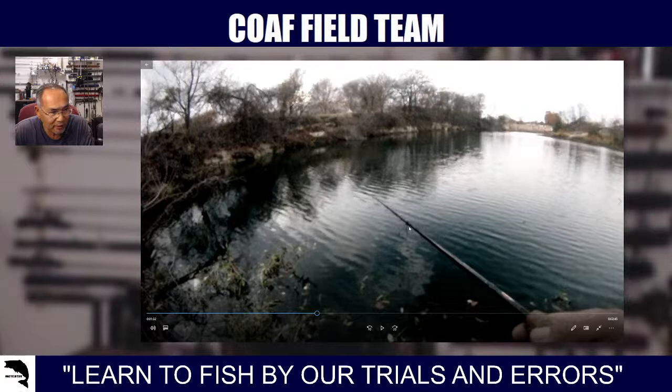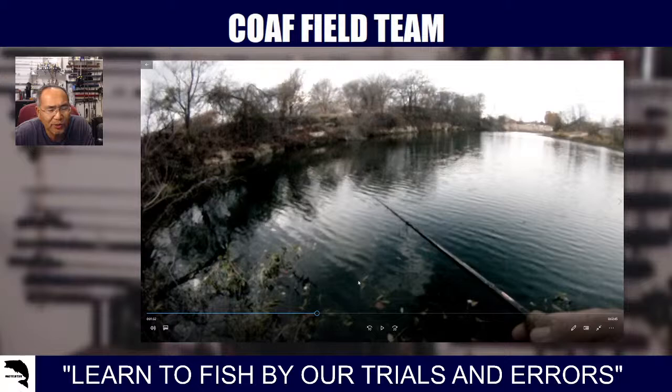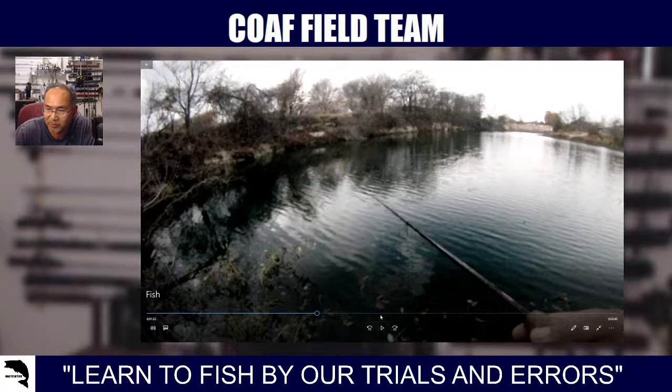Oh hi, Axel. This is just going over what I did to find the pattern today. In fact, it was the bubble fly rig that worked. How'd the fishing go? I had one on the line, and ended up having a couple more strikes, but it was all on that bubble fly rig. So I'm just explaining here what I'm doing.